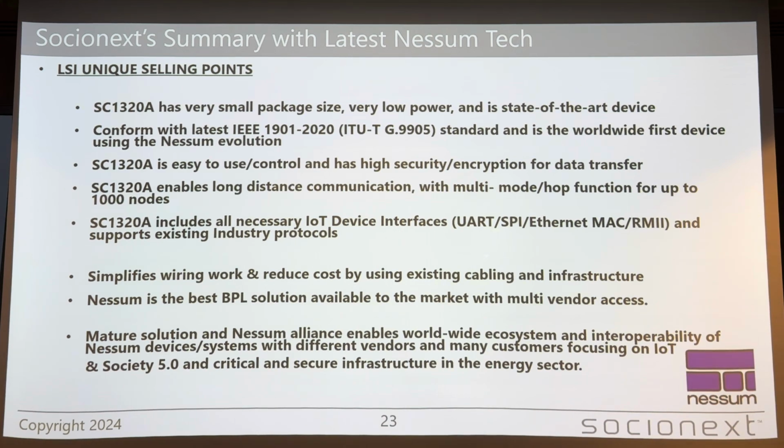So that's why I wrote at the end: we have a major solution with the Nessum Alliance, which enables a worldwide ecosystem and interoperability of Nessum devices and systems with different vendors, and many different customers focusing on IoT and Society 5.0. And it's also very suitable for the critical and secure infrastructures in the energy sector.